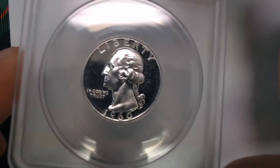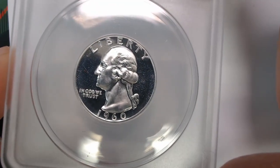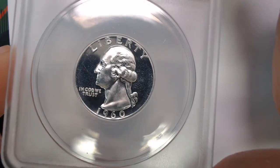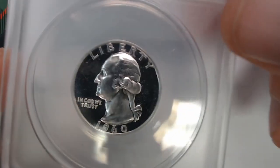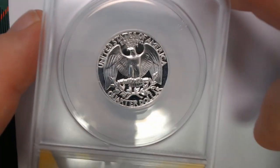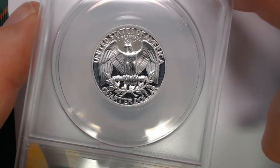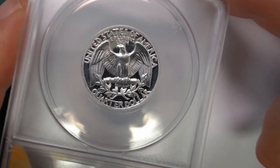And here's the example of the 68 that's not Cameo. You can see in the recesses of the hair and a little bit in the jawline that straight on there are some areas that it's a little bit weaker. I still think it's nitpicking. I still think that it's Cameo. To me, it's just so difficult to find them with the nice frosty devices as far as the design's concerned.